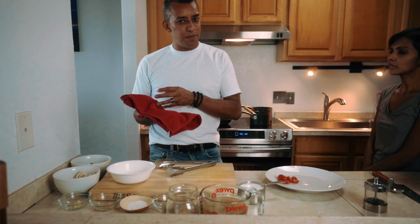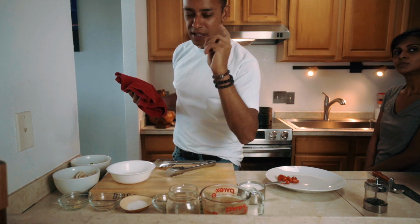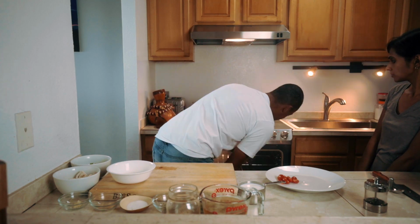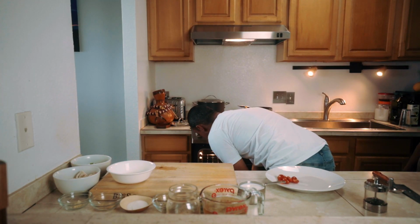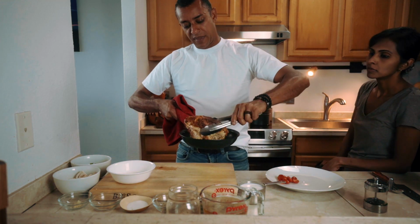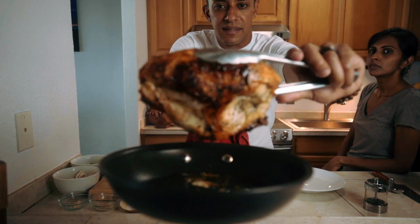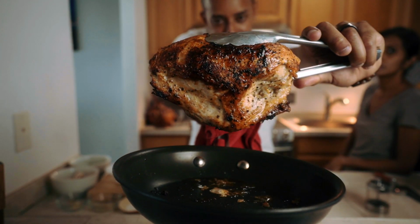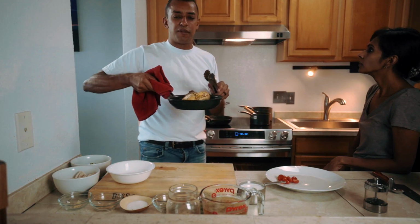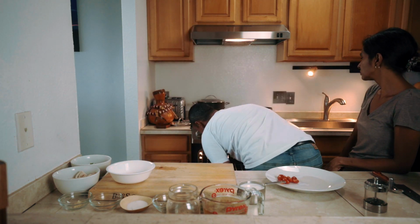The juicy yard bird breast is 130 degrees. So for the next few minutes, we're gonna take this beautiful chicken breast, and for the last round, look at that. Sexy chicken. For the last few minutes, we're gonna cook it upside down.